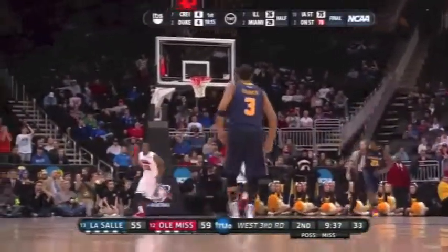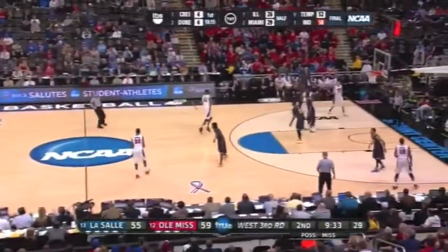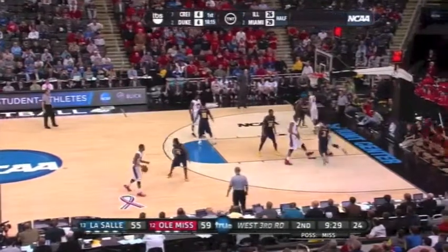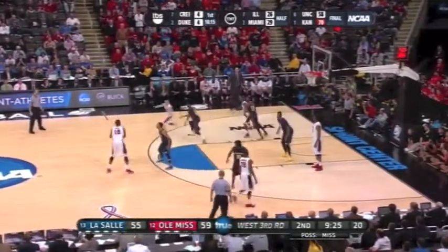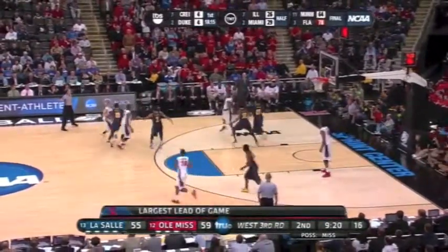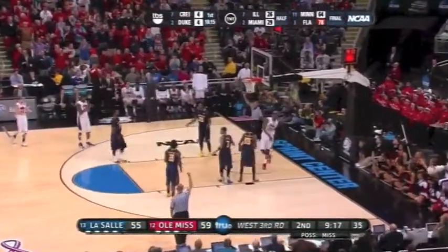Oh, the block. From behind, it was Reginald Buckner. Ole Miss with its biggest lead of the night. LaSalle has led by as many as 7. That was late in the first half. 9.5 remaining. They've got to continue to pound inside. LaSalle just not enough size down there. There's the double. And a wide open Buckner, who is fouled hard. A missed rotation. John Giannini yelling out at his team.